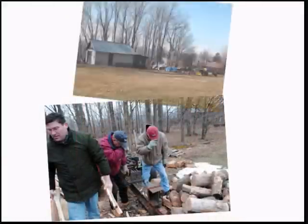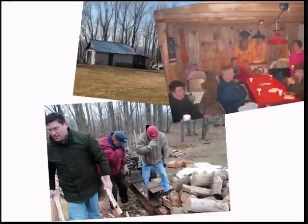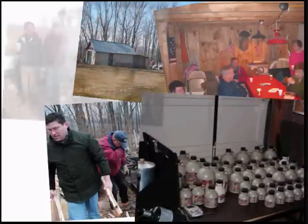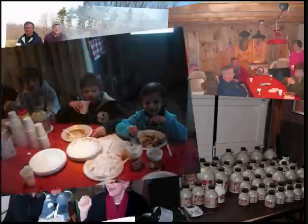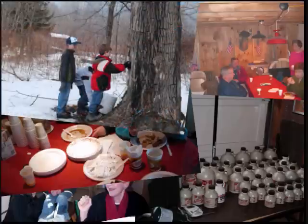But the truth be told, for our family, it's about more than just the syrup. It's about getting together with your parents, your aunts, and uncles on a Saturday morning to haul sap and eat pancakes in the sugar shack. It's about splitting wood with your dad. It's about tapping trees for the first time with your poppy. It's about having a snowball fight with your cousins among the maples on a warm March morning. It's about family, and ours has been doing this for about 4 generations now, and that doesn't look to be stopping anytime soon.